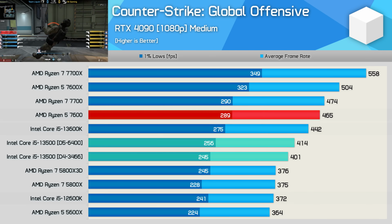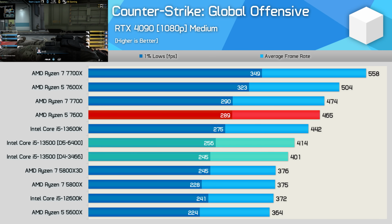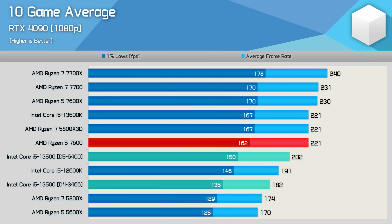So a good result relative to the 13600K, but a little bit weaker than typical when compared to the 7600. Okay, so here's the 10-game average. Across the games tested, the 13500 with DDR5 memory ended up on average 9% slower than the 7600.